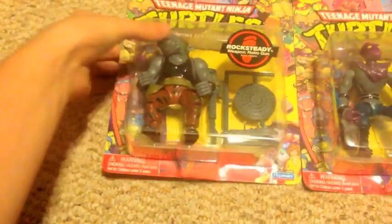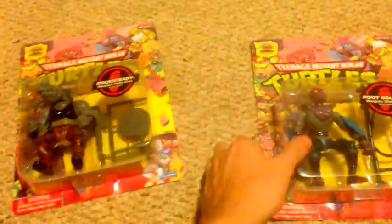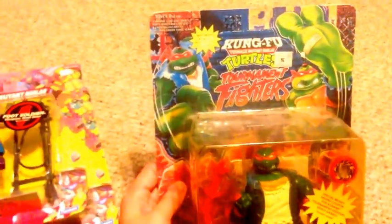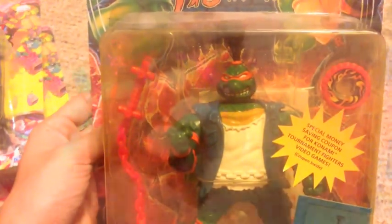These are the 25th anniversary ones. Don't let me fool you, these aren't original. But Rocksteady. Foot Soldier. And here is a Kung Fu tournament fighter based off the Tournament Fighters game, which is pretty rad. And that is Michael, I think. Yeah, Kung Fu Mike. Pretty rad.